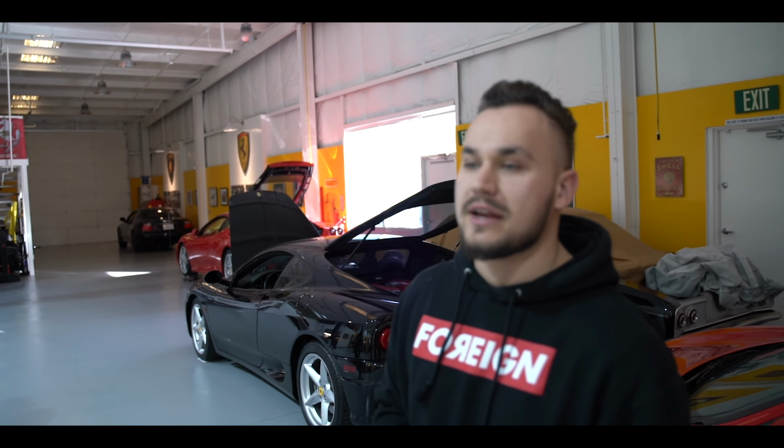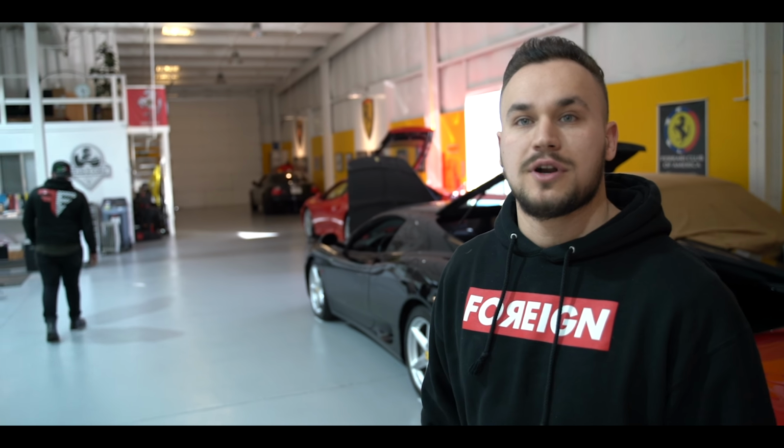They actually have a huge yard. Probably have like around 300 cars for part out, exotic crazy cars. Huracans, Ferraris, Lamborghinis. You name it. Any Ferrari, any Lamborghini, they have all the parts, frames, everything you need for it.